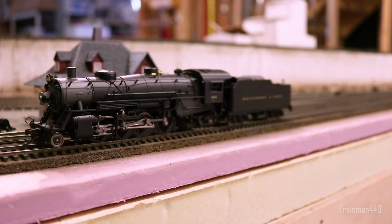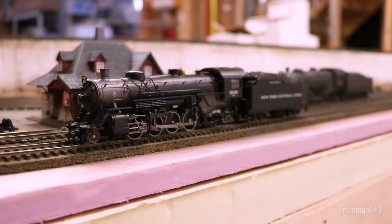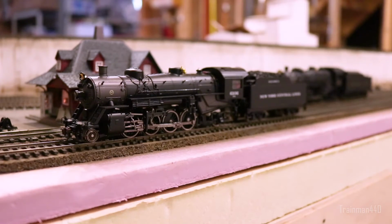But yeah, so it runs very nice. We're gonna take out the MTH model next. Alright, so this has your average Proto Sound 3.0 sound module. So let's start it up.